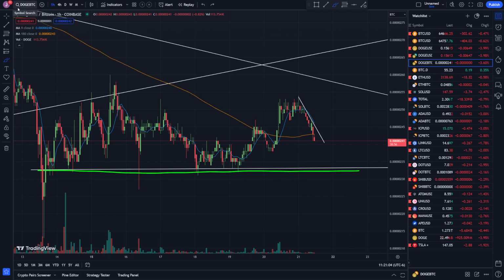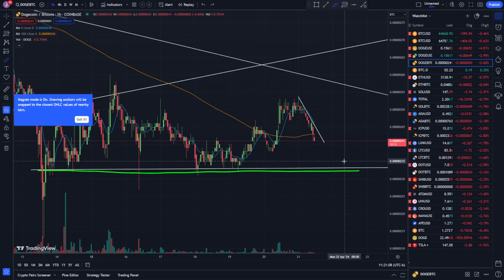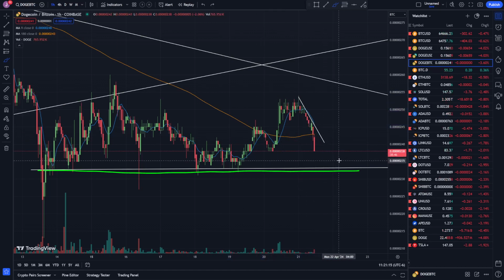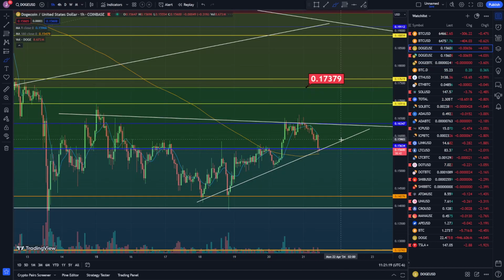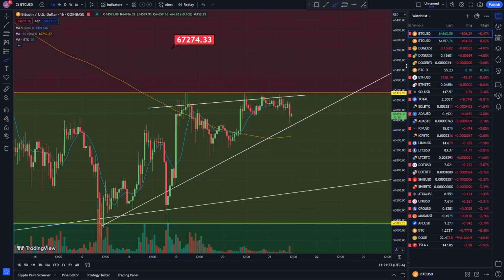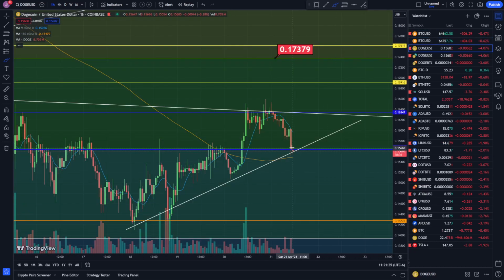And this is the Dogecoin to Bitcoin chart. So if this chart is going down, then it's better for Bitcoin. And if this chart is going up, then it's better for Dogecoin. Right now it's going down, so it's better to be in Bitcoin. And look at that big red candle that we just got right now. Let's see if it broke this one. No, let's see if Bitcoin's going up. Yeah, not too much movement, but it looks like we're really testing that trend line right now.